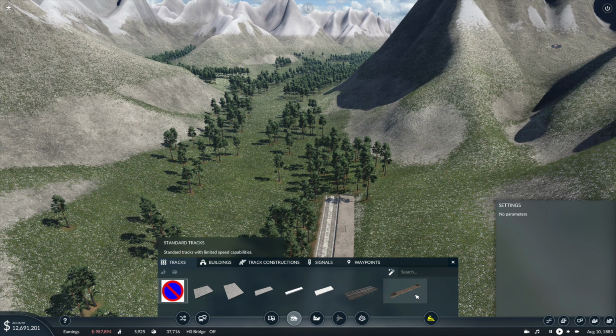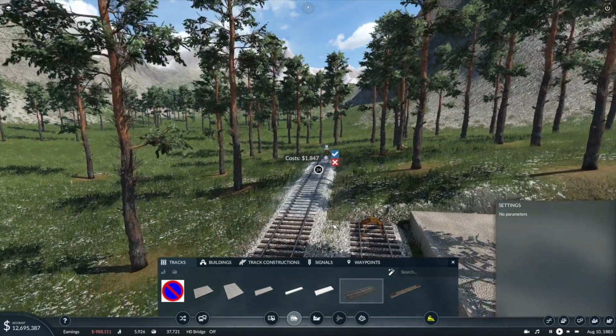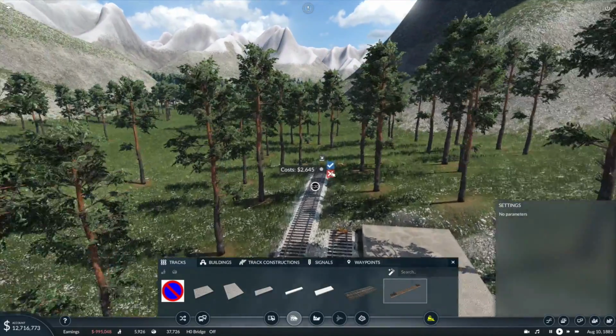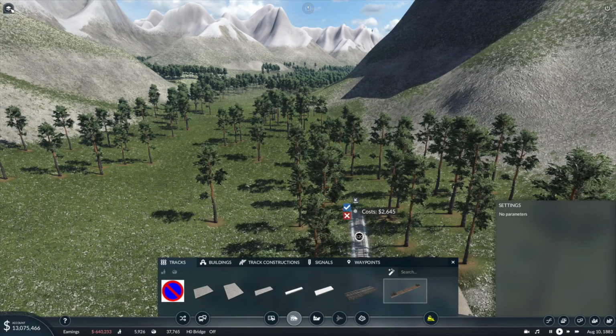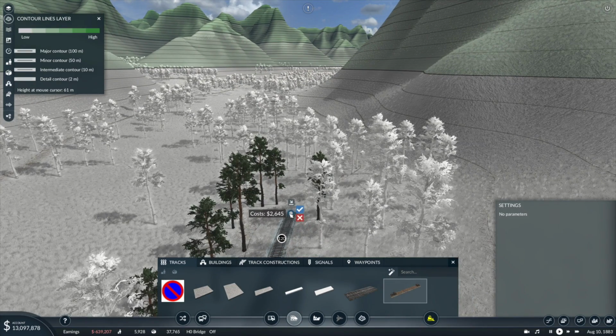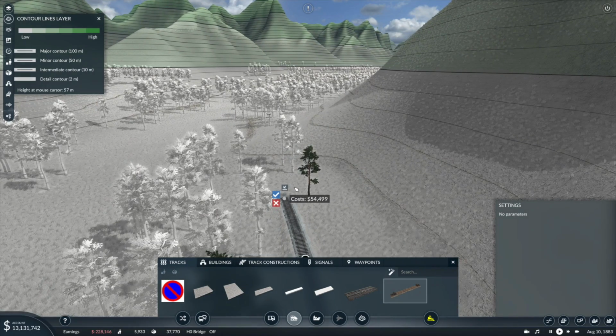We want yard tracks? No, standard tracks. I believe they're standard tracks. Yes, they are. Interesting, I've not seen these. Oh, yard tracks. They look much like high-speed tracks, but here we go. We'll get some standard tracks in, and we're going to turn on our contour map here, just because we want to avoid the big stuff like that edge of the mountain.